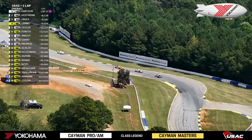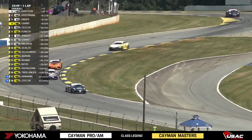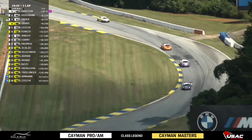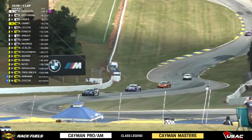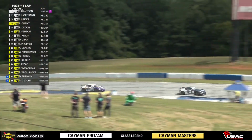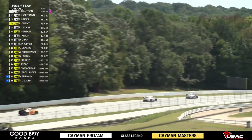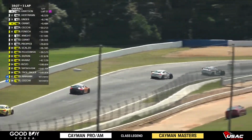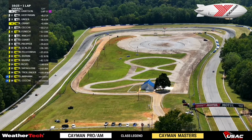Interesting note, and this might just be the location of where our thermometer is here, but the track temperature started at 106 Fahrenheit. It's down to 102, so we've lost 4 degrees over the course of this race, despite it being a very sunny day. I would expect we have some rolling clouds through here, Joe. That could be it too. You know, that's a pretty drastic change. I wouldn't expect it to go that much, but we do have some moments of overcast. That might be what is cooling certain parts of the track.